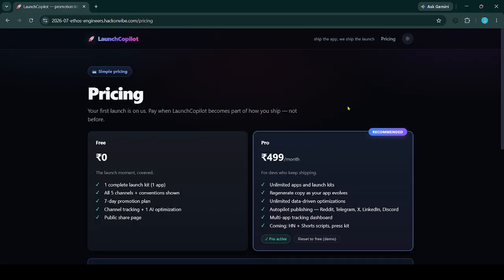So, that's LaunchCopilot. Paste a link, get a launch kit written for how each platform actually works, and let it run your launch on autopilot while you go build your next thing.